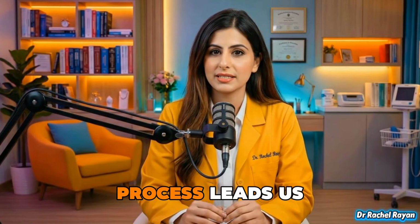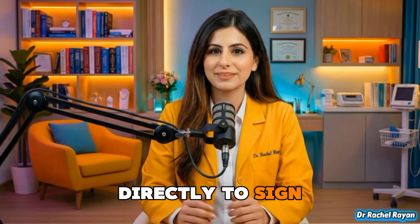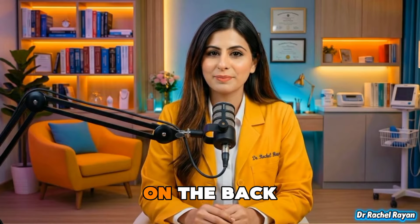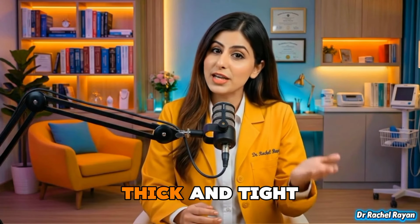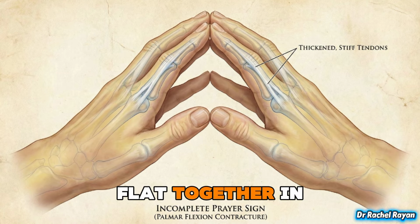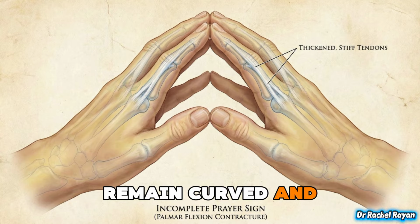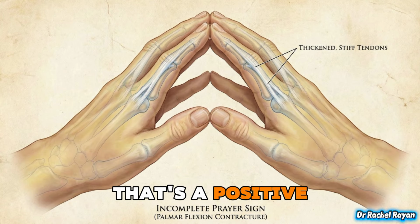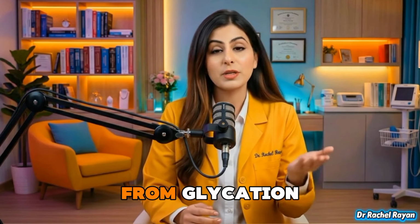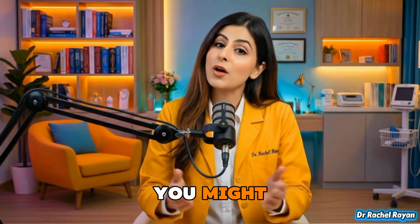And this stiffening process leads us directly to sign number 8, which we call digital sclerosis. It affects the hands. The skin on the back of your hands becomes waxy, thick, and tight. It eventually makes the joint stiff. There is a simple test you can do right now called the prayer sign. Press your palms flat together in a prayer position. If you can't, press them flat. If your fingers remain curved and there's a gap between your palms, that's a positive sign. It means the collagen in your tendons and skin has become stiff from glycation, and it's a strong predictor that you might also have damage in the blood vessels of your eyes.